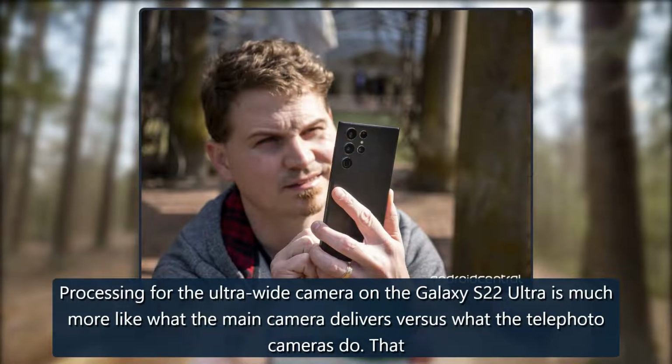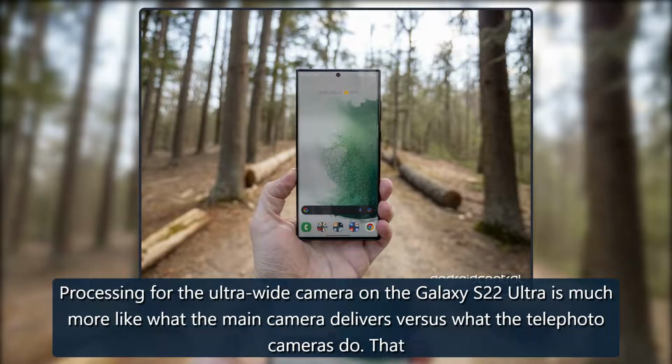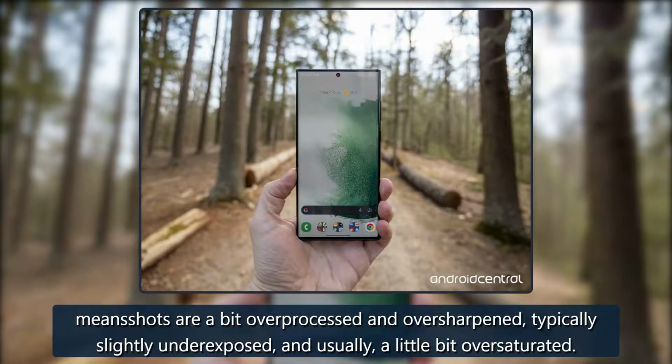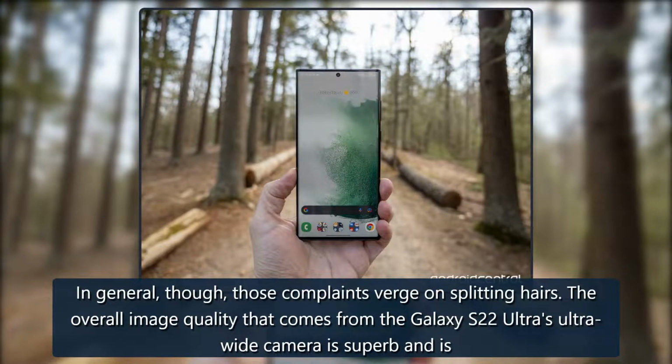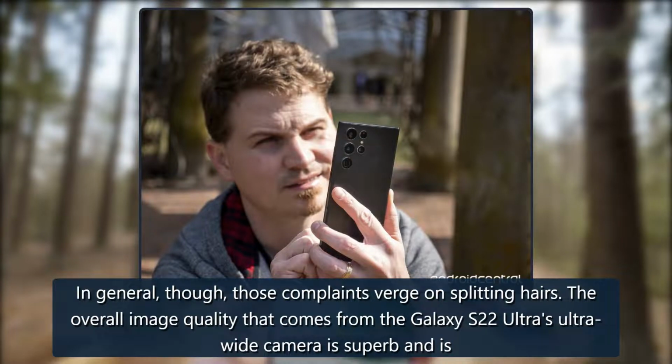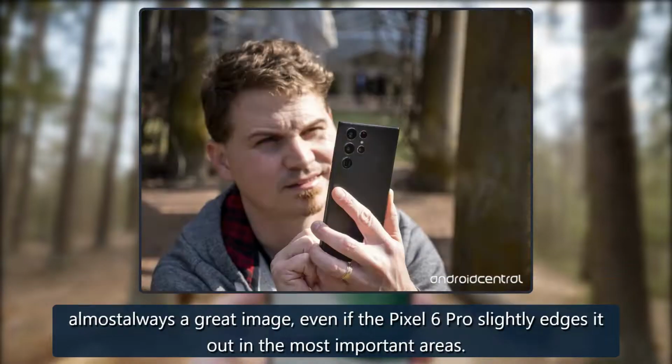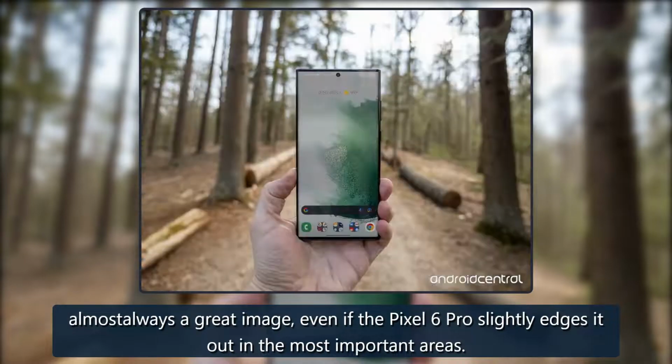Processing for the ultra-wide camera on the Galaxy S22 Ultra is much more like what the main camera delivers versus what telephoto cameras do. That means shots are a bit overprocessed and oversharpened, typically slightly underexposed, and usually a little bit oversaturated. In general, though, those complaints verge on splitting hairs. The overall image quality that comes from the Galaxy S22 Ultra's ultra-wide camera is superb and is almost always a great image, even if the Pixel 6 Pro slightly edges it out in the most important areas.